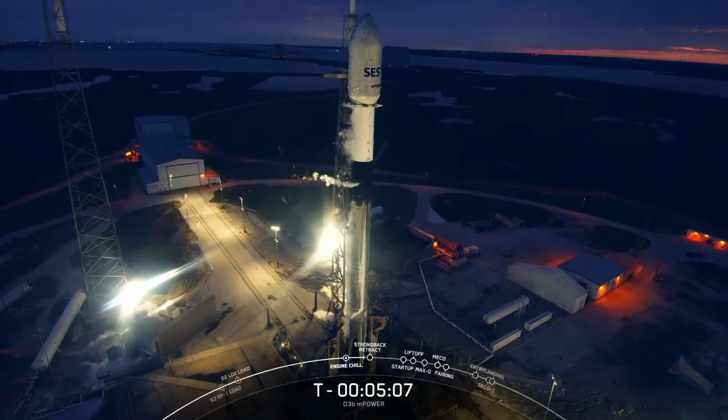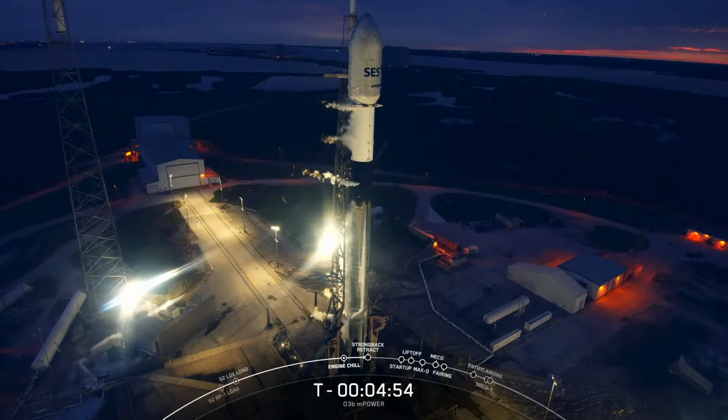And that'll continue until Falcon 9 transitions into the final stages of the countdown, when it transitions to internal power and ultimately clears the pad. At T-0, liftoff, we'll retract the TE away in order to clear the way for Falcon 9. Pressurizing for strongback retract. You just heard a call out there that we're beginning to pressurize the tanks on Falcon 9 in preparation for retracting the strongback.